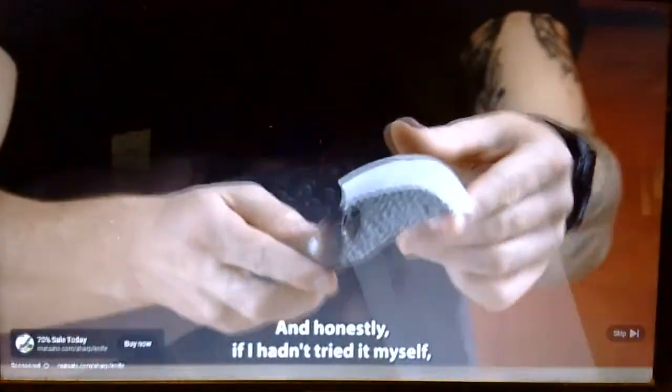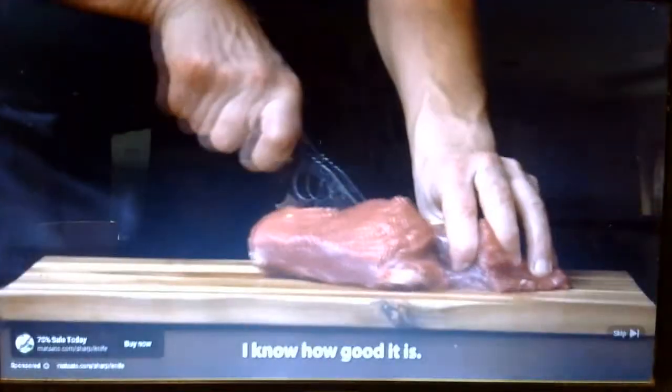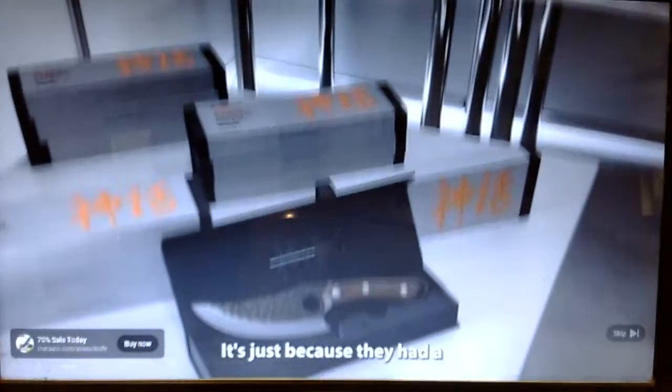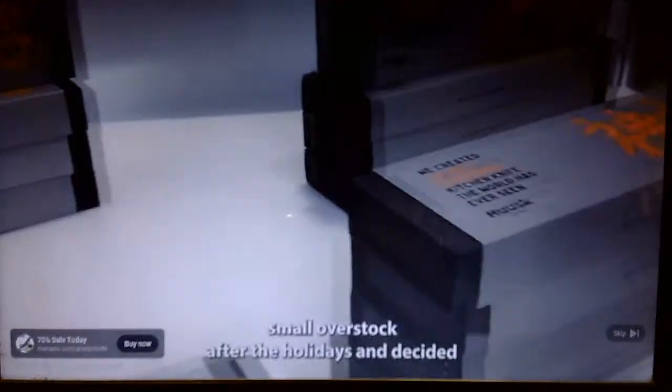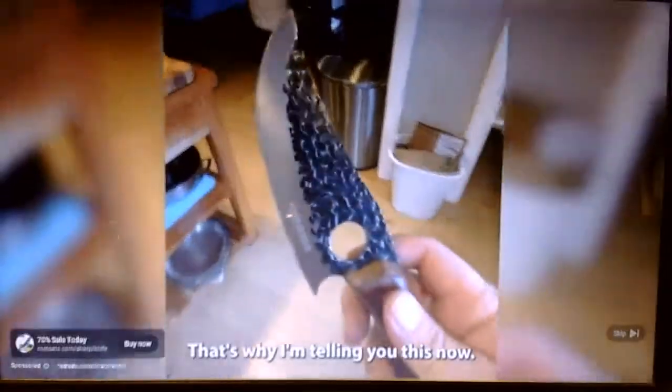And honestly, if I hadn't tried it myself, I'd think it was fake. But I use it every day. I know how good it is. That's how I know this isn't about cutting quality. It's just because they had a small overstock after the holidays and decided to pass the value on before clearing out what's left. That's why I'm telling you this now.